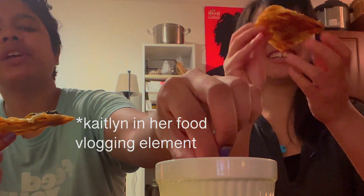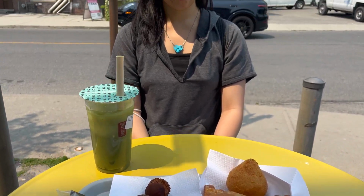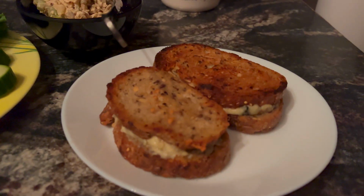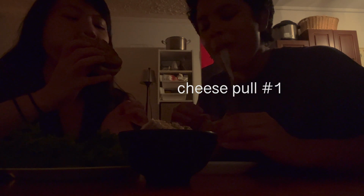I had a doctor's appointment in the afternoon, so we decided to grab some snacks close by. Brazilian Korean fusion. And then for dinner, we had the last bit of the chicken salad and added a grilled cheese sandwich since we were pretty hungry that day. I gotta say, the unintentional cheese pull from this grilled cheese was spectacular.